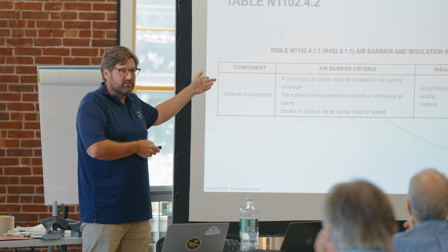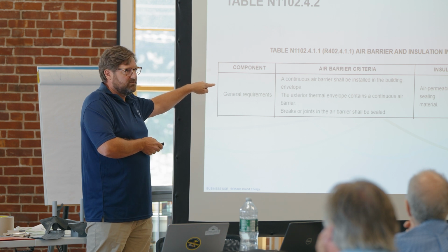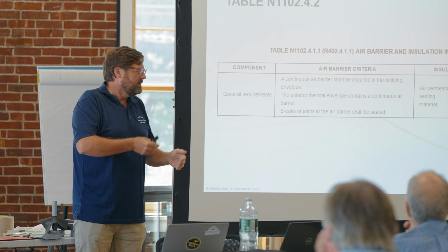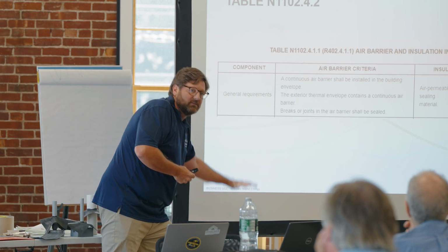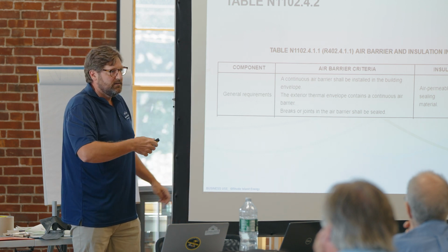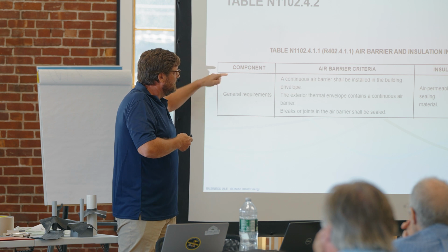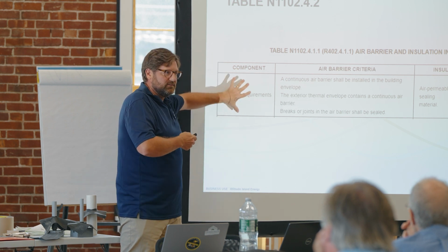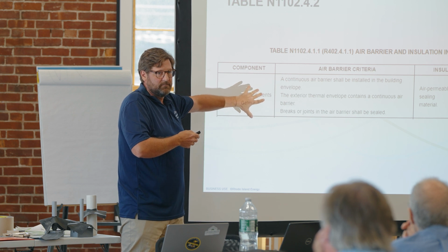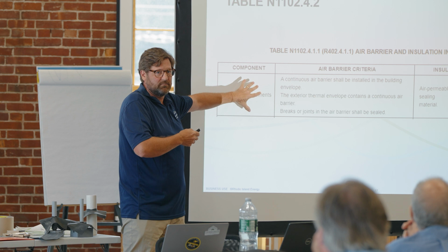Last bit about airtightness here. So this table has been in the code since 2009, and it hasn't changed much. It's improved a little bit. This table goes way down if you want to look it up. If anyone wants to see it, I'll pull it up at the break. This tells you the air barrier and insulation criteria. If you follow this table, you should be able to hit 3 ACH50, right? It's designed to help you figure out how to hit these numbers.